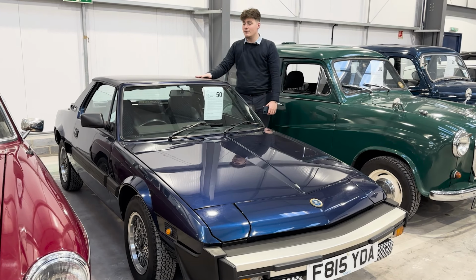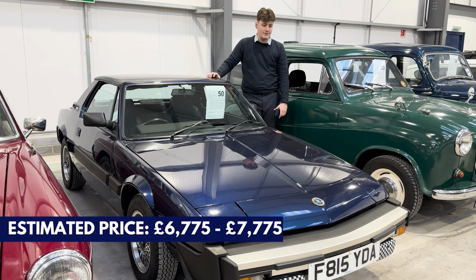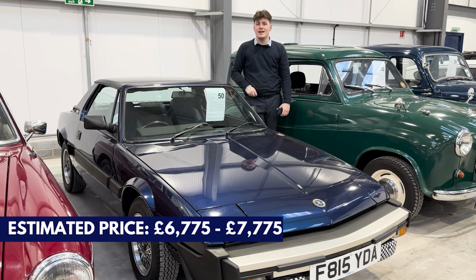And we've estimated this one as £6,775 to £7,775. And I think if you can pick it up between those two figures, it'll be an absolute bargain. But I've got a feeling they might go for a little.